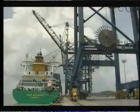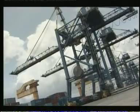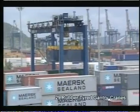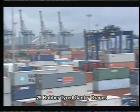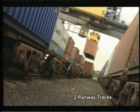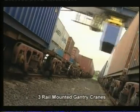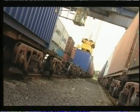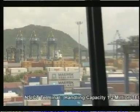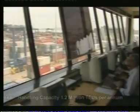It has a quay length of 600 meters and is equipped with 8 rail-mounted post-Panamax quay cranes. Yard operation is supported by 29 rubber-tired gantry cranes, 2 railway tracks for hauling ICD containers, and 3 rail-mounted gantry cranes complete the picture of the NSICT terminal, with a handling capacity of 1.2 million TEUs per annum.